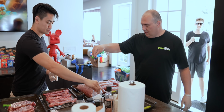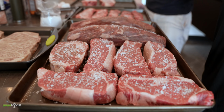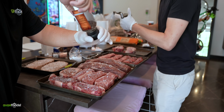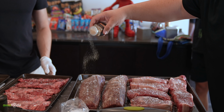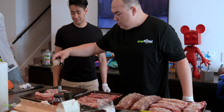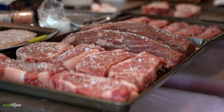Now that was a lot of fun, but it's time to get back to work. Whenever you have high quality steaks like this, you want to keep the seasoning extremely simple. A little bit of salt followed by freshly ground black pepper and garlic powder is good enough. One of the most important things is to make sure you season it well, because the last thing you want is for it to lack seasoning. However, I highly recommend keeping it simple. And the most important one of them all is to make sure you get a good amount of salt.